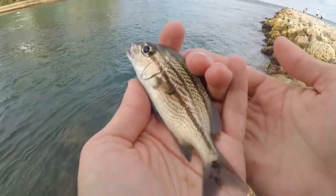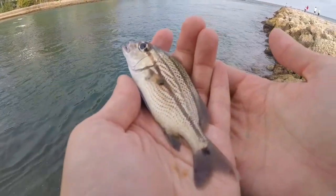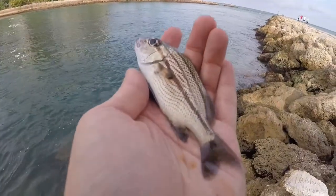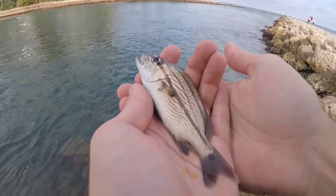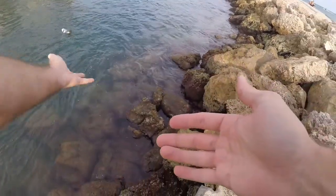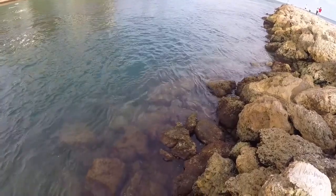Alright, so here's our first fish of the day, a little sailor's choice grunt, one of the definitely more common species in these waters. Catch these guys all the time. What I really should do is bring a larger rod with a larger hook and live line these guys one of these days. There's got to be some jacks around here. But as it stands, that guy's going back. Let's see what else we can get.